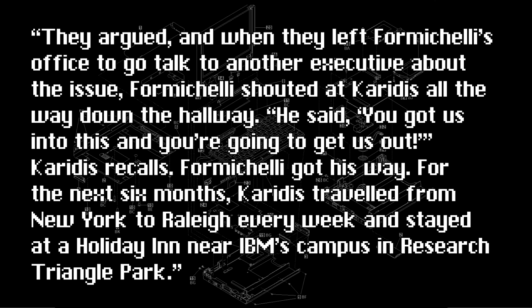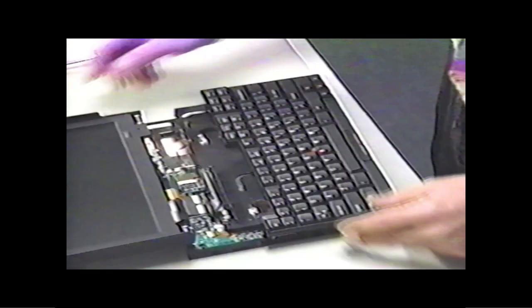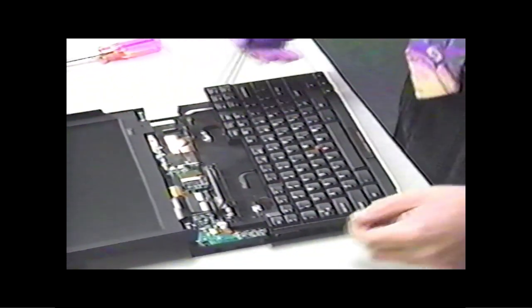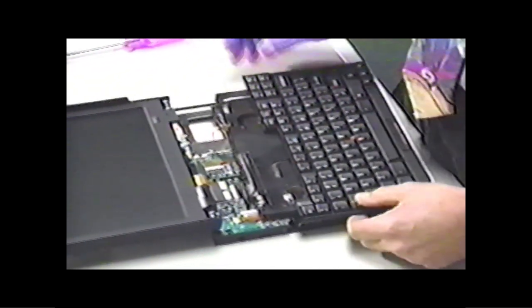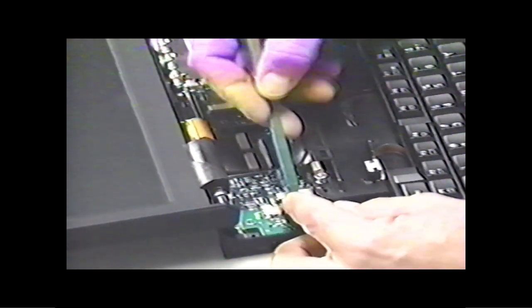For the next 6 months, Caritas traveled from New York to Raleigh every week and stayed at a Holiday Inn near IBM's campus in the Research Triangle Park. Once reliability and durability were improved, there were problems with the flexible cable that sent signals from the keyboard to the motherboard. This was solved in a considerably less dramatic way. After considerable testing, it was discovered that a small metal clip that cost less than a penny held the delicate ribbon cable in place and stopped the reliability issues.